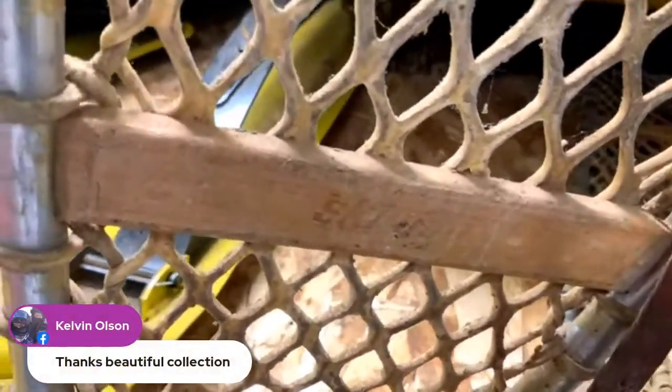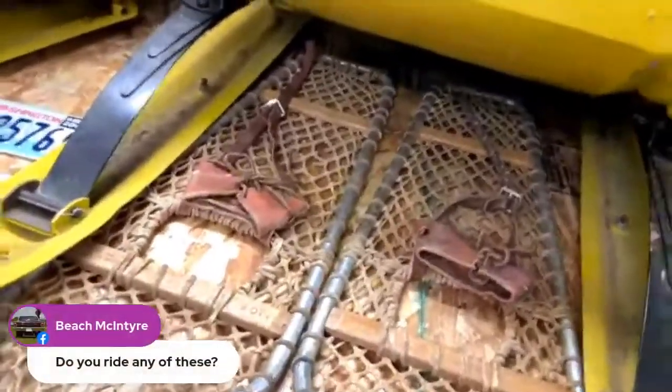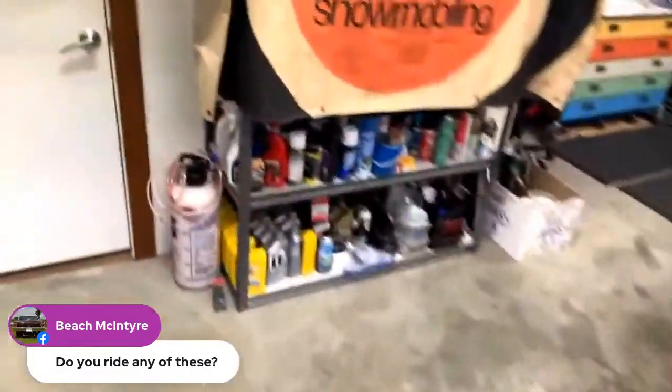So I'm assuming they're from maybe the early 70s, but I'm not 100% sure. Maybe somebody would know more about this and the numbers that are on them. But when you find something like that at a yard sale, you just kind of pick them up. Yeah, for sure. You're not going to turn your back on something like that. No, it's hard to. Now, Beach McIntyre is asking if you ride any of these sleds.